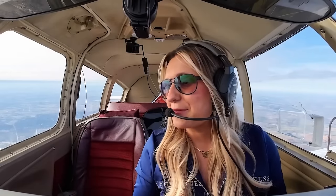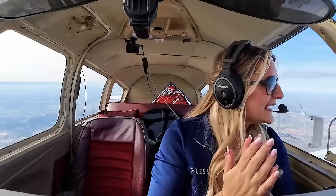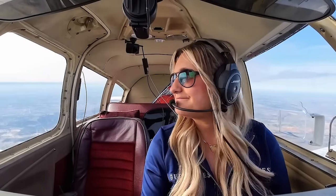If I lost my engine right now, definitely would not be making it to that airport. According to my glide slope, I wouldn't be making it to any airport. But there's quite a few open fields here, so if something really did go horribly wrong, I'd establish my best glide speed and try to find the best place to land.